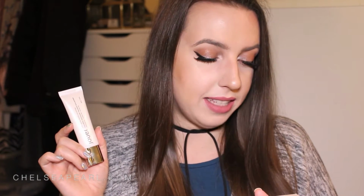And lastly from Jouer, I picked up the Anti-Aging Moisture Primer. This is a hyaluronic acid antioxidant treatment with peptides. I have been loving primers lately. I just feel like it makes my makeup look a lot better. Sometimes it will make my makeup last longer as well. So especially since I have combination skin with eczema flare-ups, I can have uneven texture, and primers just really help my makeup glide over the skin, look a lot more even, and just de-emphasize my texture problems. So definitely can't wait to give this a go, and I love that it has hyaluronic acid in it, which will help suck the moisture in and keep it there.